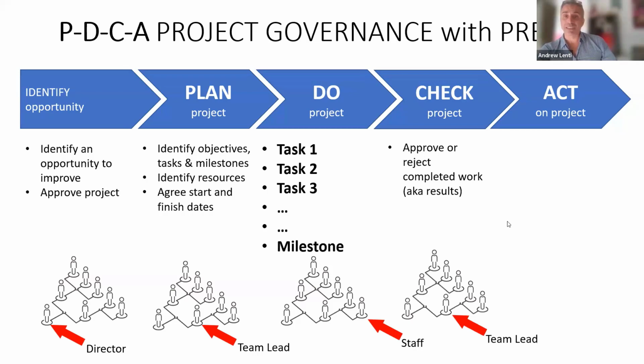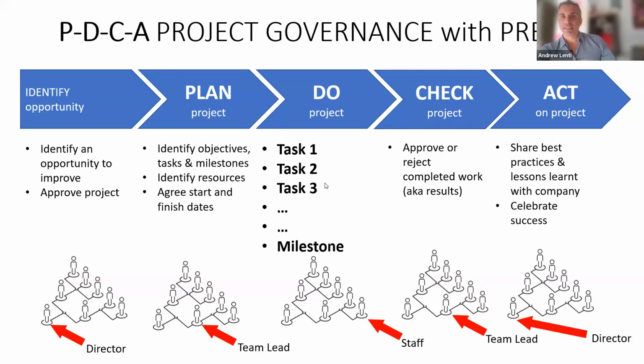Then you're in the check phase. Once again, you've got the team leaders and middle management who need to approve if the work was done correctly. And then finally, the most neglected phase in change management is the act phase, where you have best practices to be shared and lessons learned to be shared, as well as celebrating success.